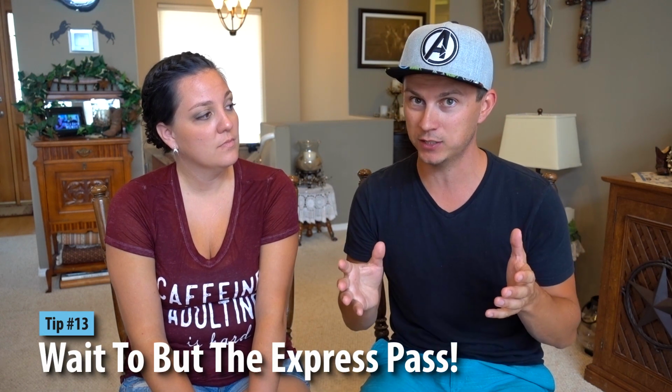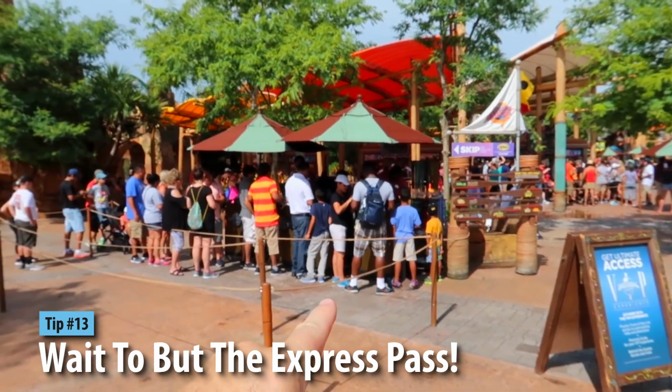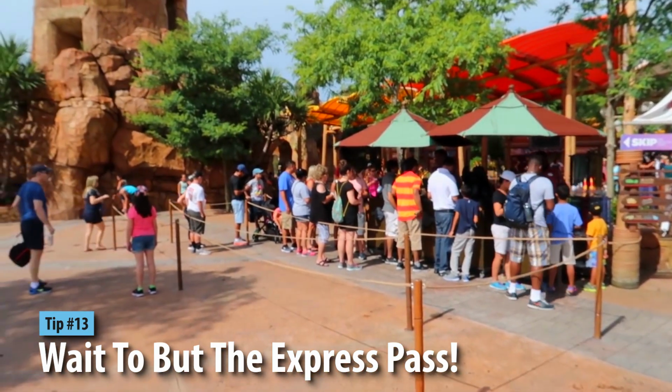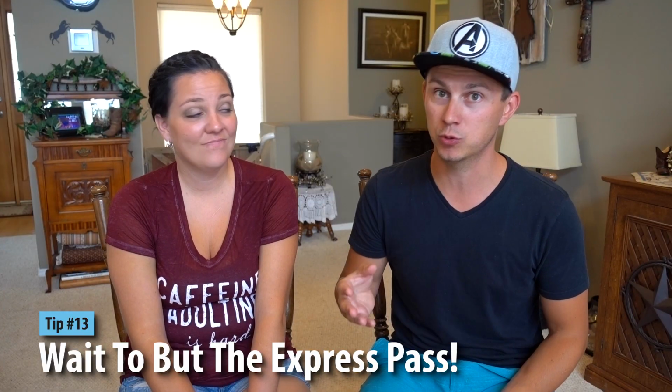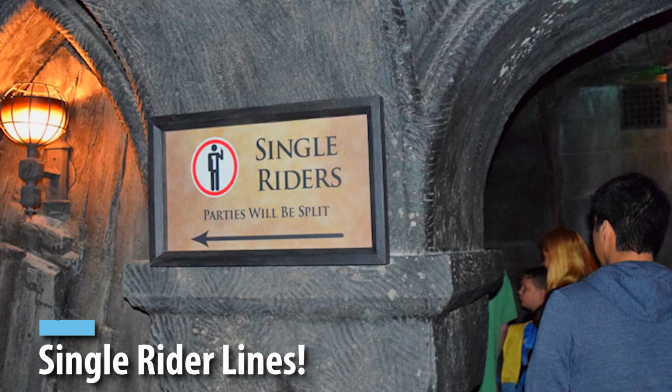If you're going to buy the Express Pass, don't buy it ahead of time, because you might show up at the park that day and the ride times are only like 15-20 minutes and it's not worth that extra $99 or whatever it is. We didn't buy the Express Pass because we're cheap, and we just took advantage of the other things like the family swap and the single riders and that kind of thing.